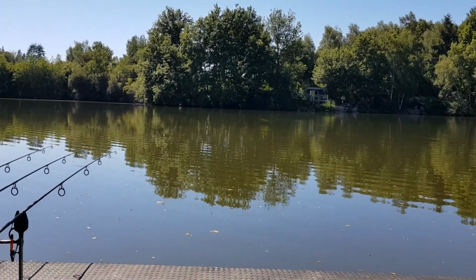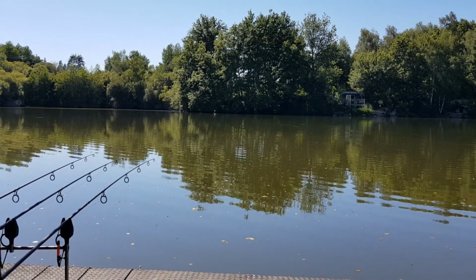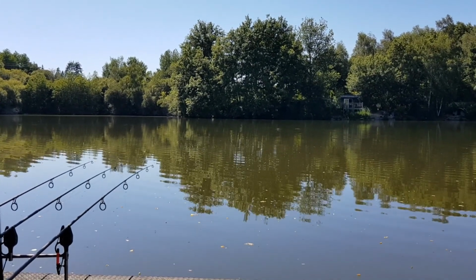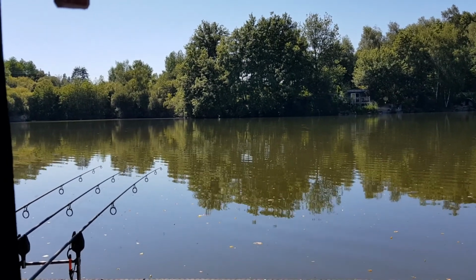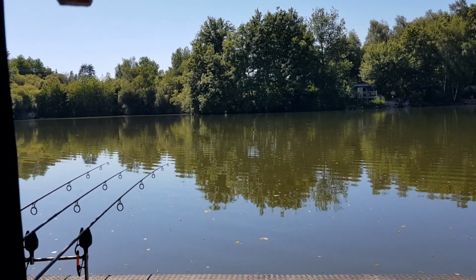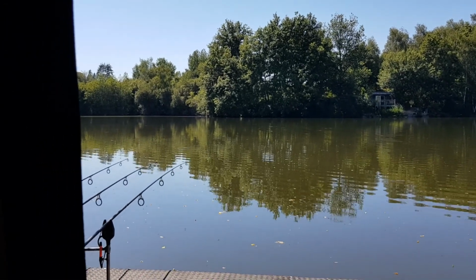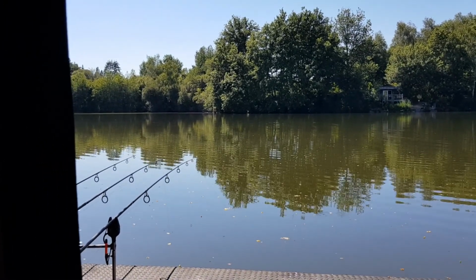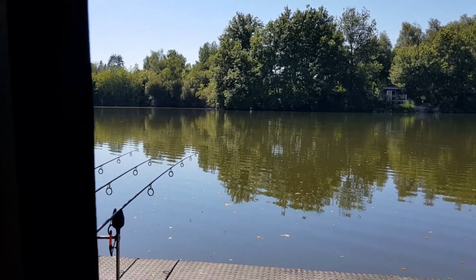So yeah, we're stuck in this heat wave, and it's going to be like it for the whole week. So it's not going to be great, so I'm probably wasting my time fishing during the day, to be fair. But early morning, I think, when it's the coolest, because even when it comes sort of dusk time, it's still so hot. Maybe late night, early morning is the best chance of getting something at the minute.